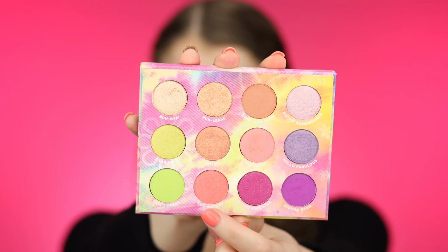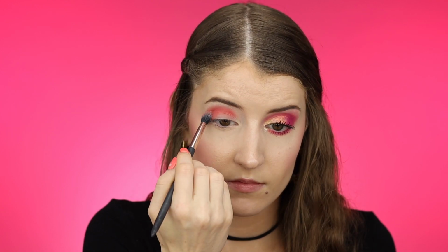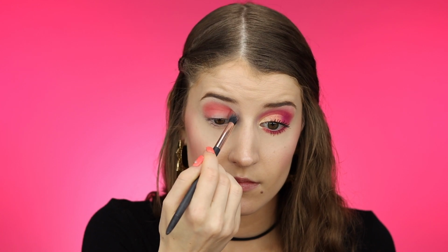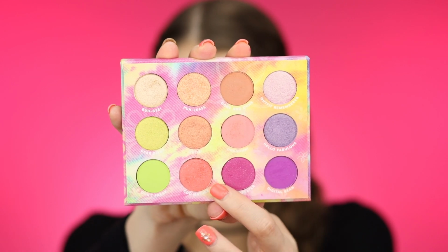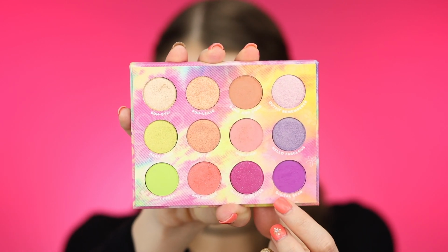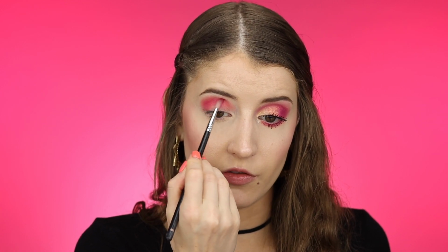So first I'm gonna pick up the shade called So Mature, and I'm gonna first start out by tapping it in the crease, just like I did on the other eye with my first shade. And then I'm gonna start blending it out with swirling and windshield wiper motions to diffuse the shade outward. I am going to use this shade again just because I feel like I need it to blend these 2 shades together because I'm about to use the purple one as well. So I'm just going to take a little bit of that shade and blend this throughout my crease so the next shade blends nicely with the first shade that I put down.